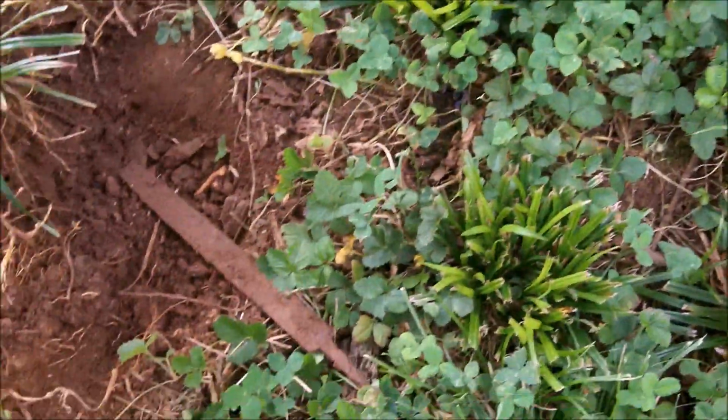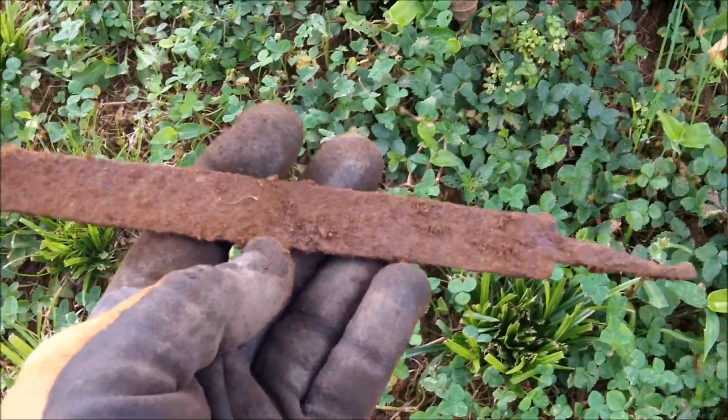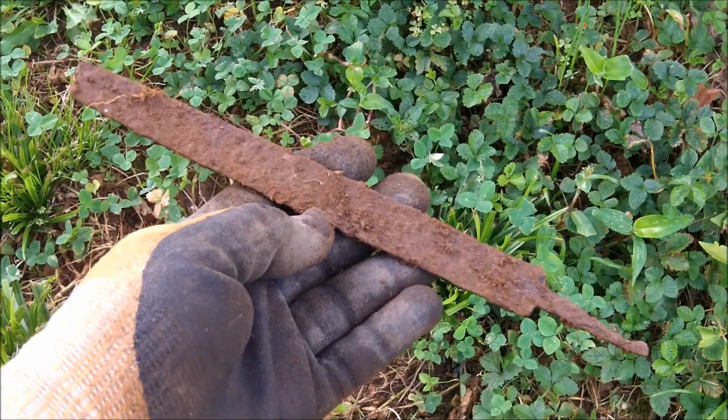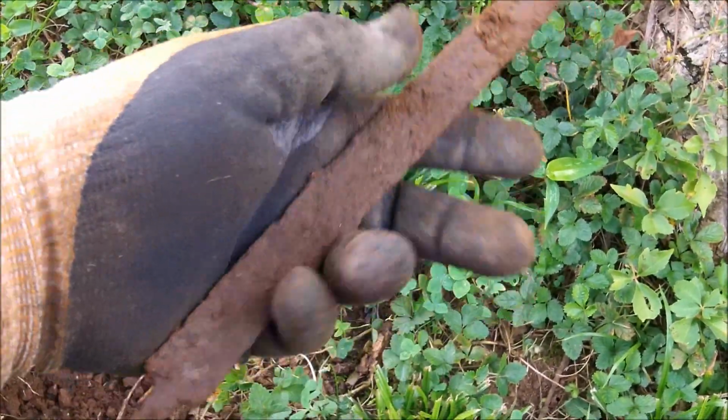Well, still working my way around this old shed. Got a 14 and got an old file. You kind of expect to see that near a work shed. So pretty cool old item there too. I'm going to keep on working it. I'm just going really slow, inch by inch.